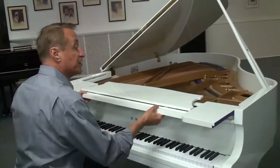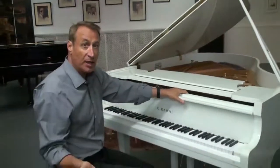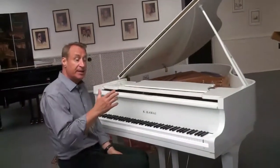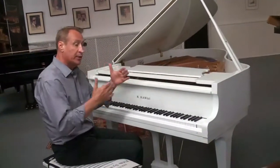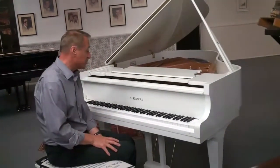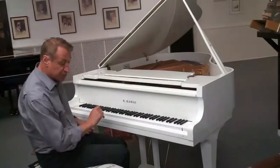I would have sold this 3 weeks ago when I got it in if it would have been black polish. But it being ivory, it's going to need somebody that maybe wants a white or wants something different than just black, or maybe somebody who wants a black but wants an ivory. This is all inlaid brass and brass. We've got the original key.